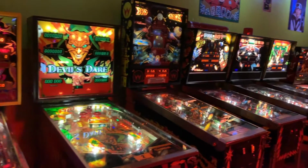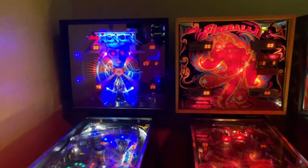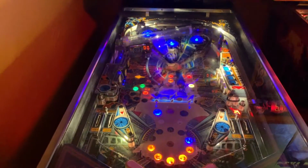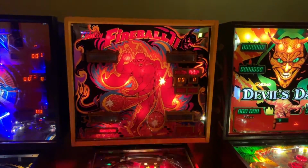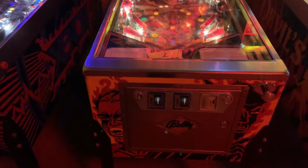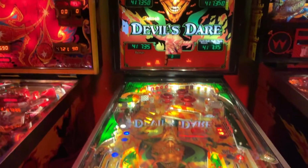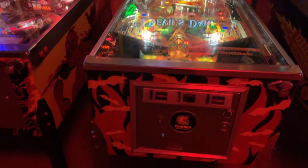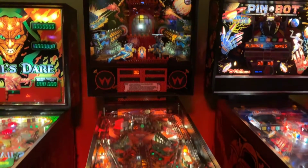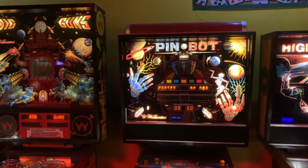So they have a fantastic selection of pinball machines, as you can see, from all of the major manufacturers. So the first one we've got is the 1980 Bally machine Xenon. Right next to that is Fireball 2, also from Bally in 1981. Then we've got Gottlieb's Devil's Dare from 1982. Williams Big Guns from 1987. One of my personal favorites, Pinbot, also from Williams, released in 1986.